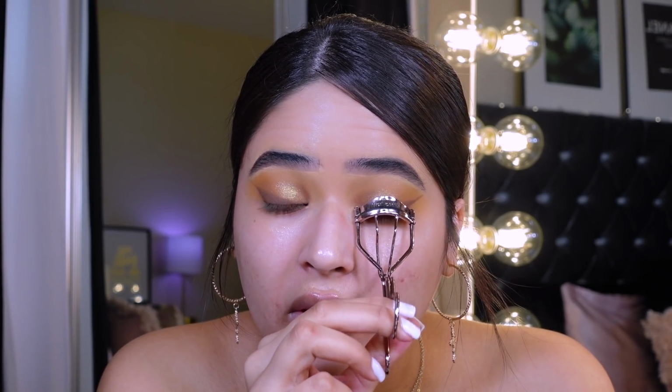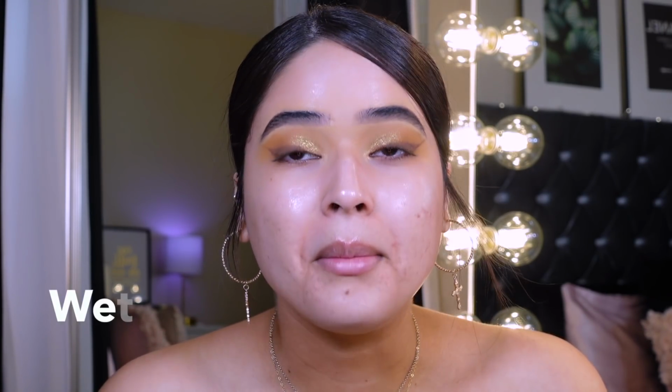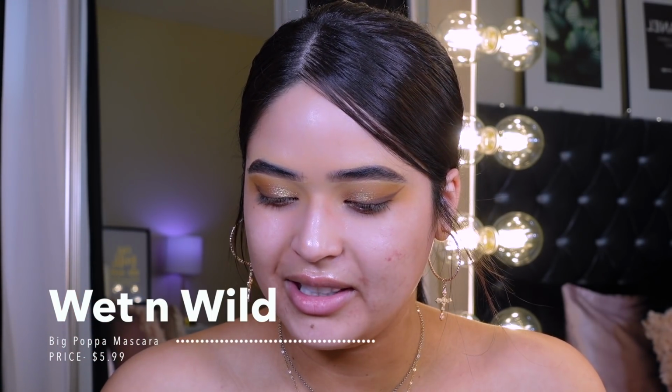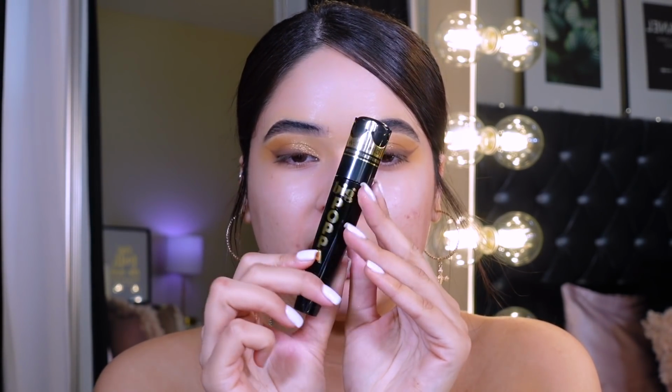So I'm gonna go ahead and curl my lashes. And then I did buy this mascara, which is called Big Papa. I feel like that name is so funny. I thought it was going to be a collaboration. So this is $5.99. It says bigger is better, the biggest and baddest of them all. Volumizing, dramatically lengthening, and it also has castor oil. So this is what the mascara looks like.